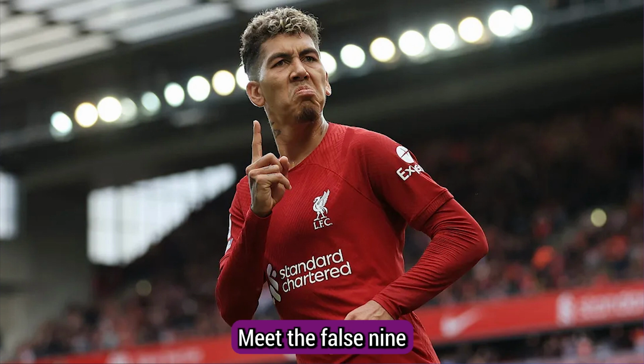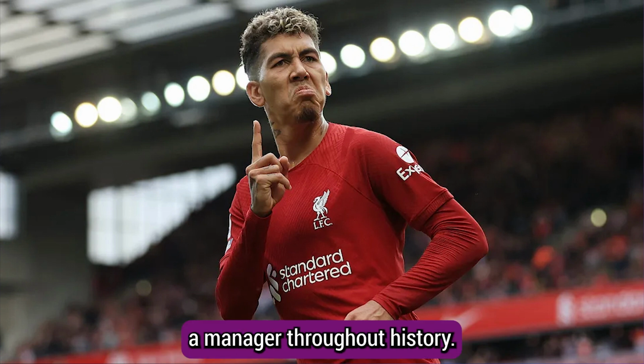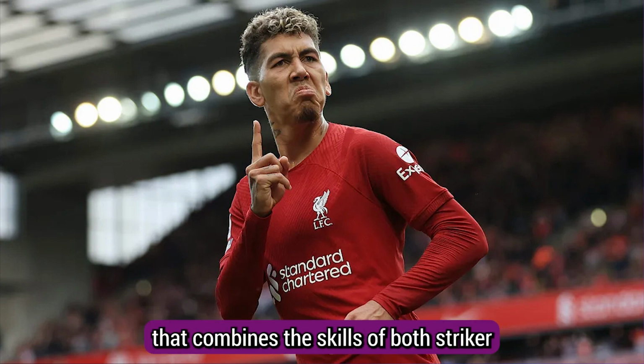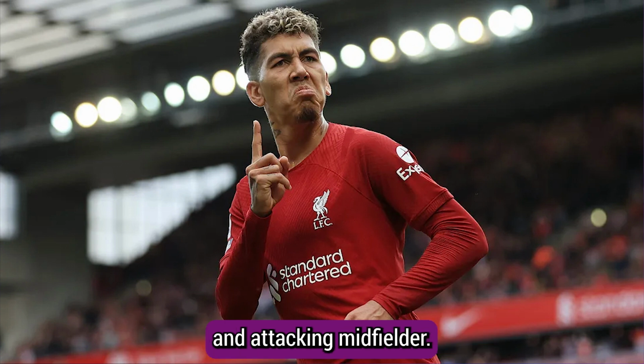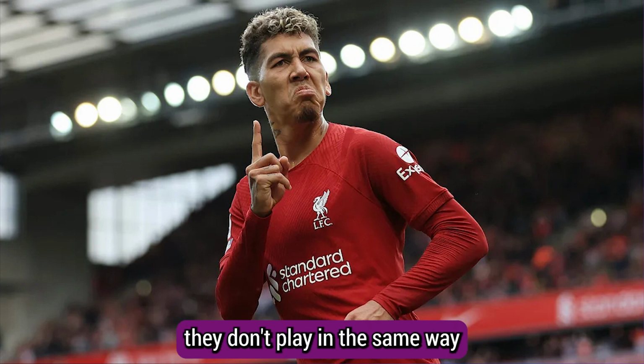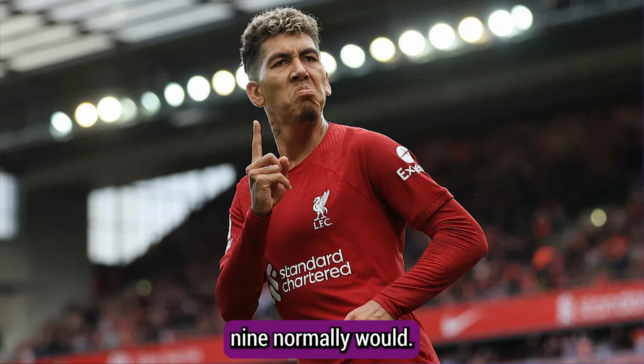Meet the false nine. Preferred by many a manager throughout history, the likes of Johan Cruyff and Pep Guardiola, the false nine role is a hybrid position that combines the skills of both striker and attacking midfielder. The term false nine comes from the fact that even though the player might wear the number 9 on his back, they don't play in the same way that a traditional number 9 normally would.